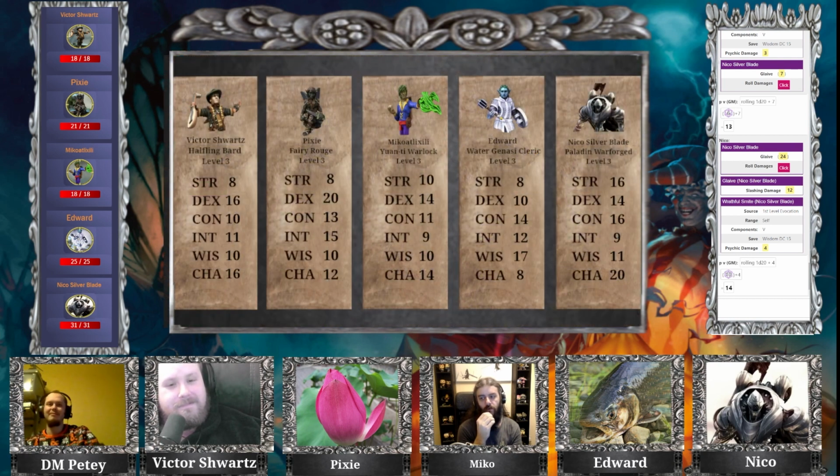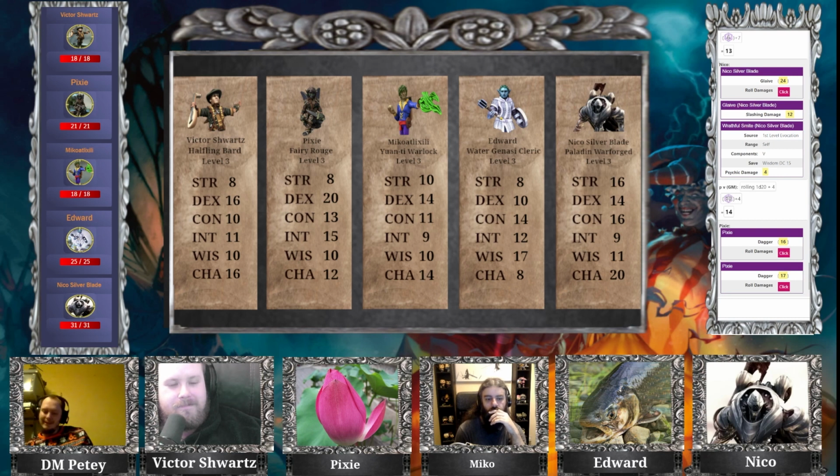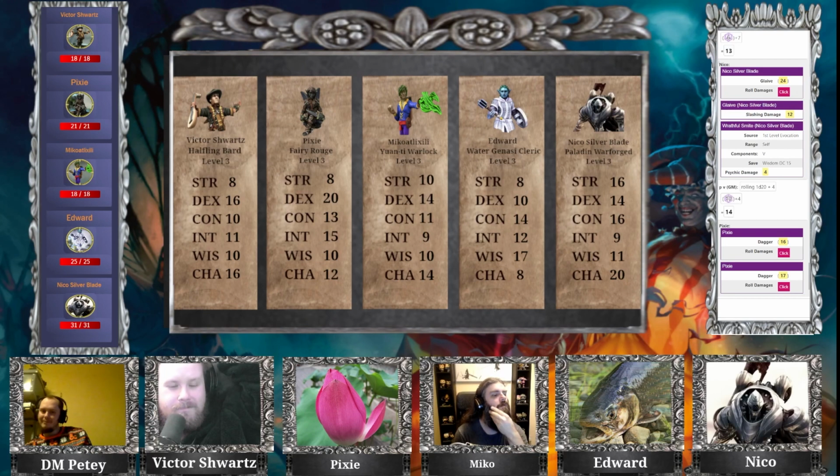Pixie's still ignoring pathways, so yep, she's flying straight towards him. Did Dag actually have advantage? Go ahead. You throw your dagger and he scuttles back ever so slightly and it lands right between two of his toes. Yeah, Pixie is done with that, just sneering at him. Okay then. In that case, it is now Miko's turn.